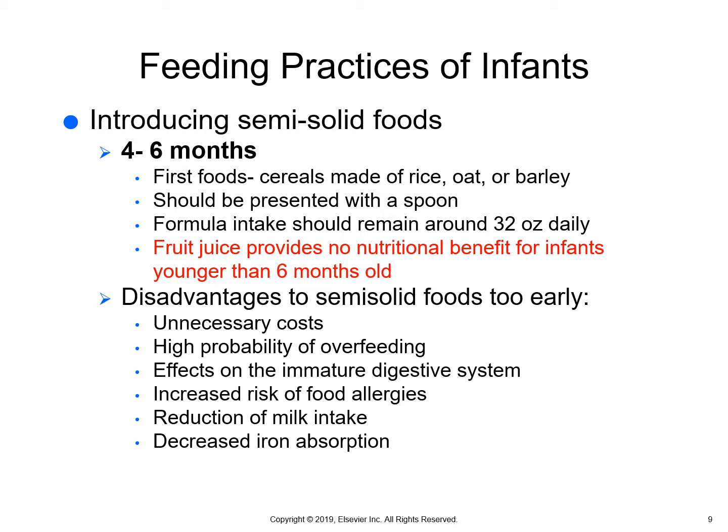Important to note that fruit juice provides no nutritional benefit for infants younger than 6 months old, so at this point we're not going to encourage that. And as we know, fruit juices have a lot of natural sugar, so that could also lead to issues for erupting teeth.